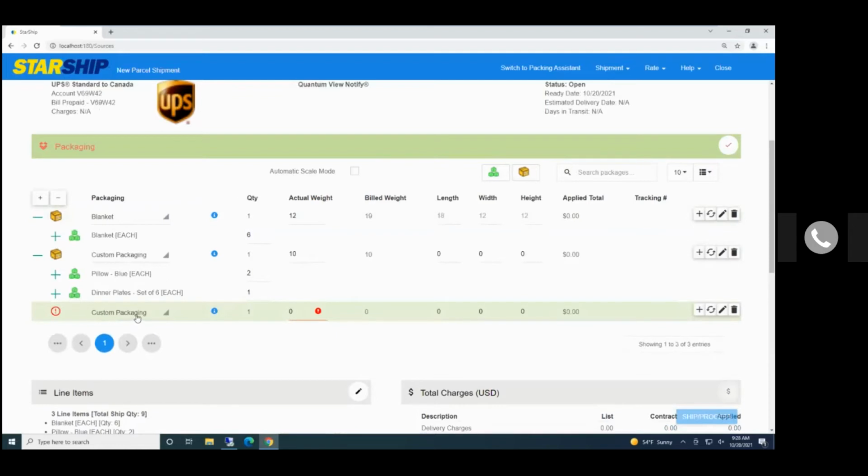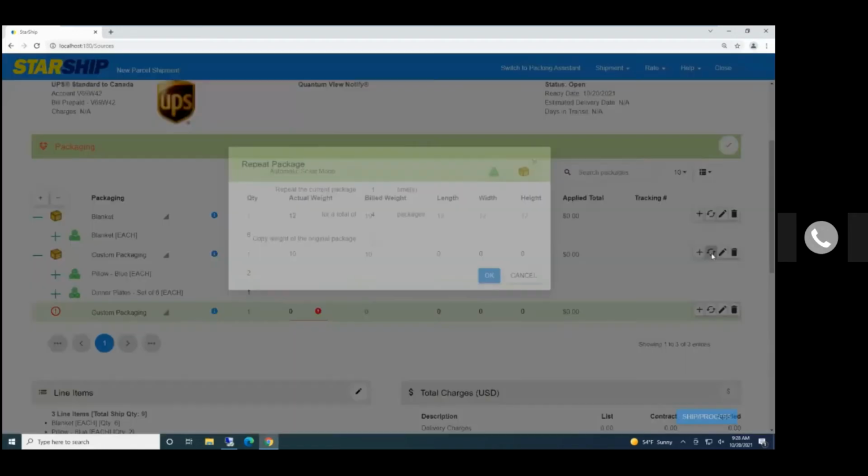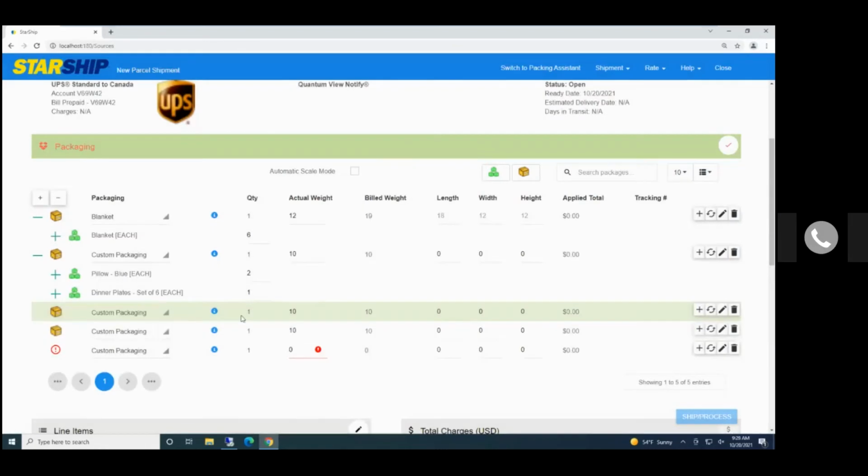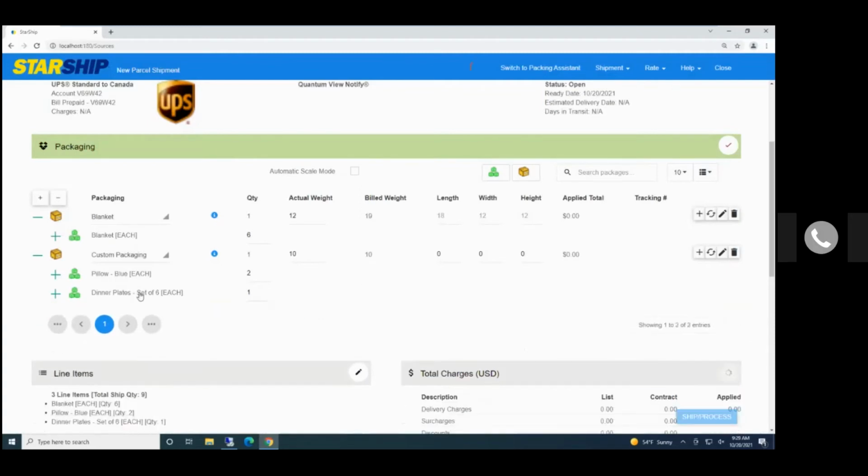Now, with the package icons for adding additional packages, right here is a repeat box function. So maybe this is a large order and I need 10 boxes. I can even tell StarShip to repeat this current package. I'm going to say 2 times, maybe copy the original weights, click OK, and StarShip simply will duplicate those boxes. So I'm just going to delete these so we don't get a bunch of labels printing.